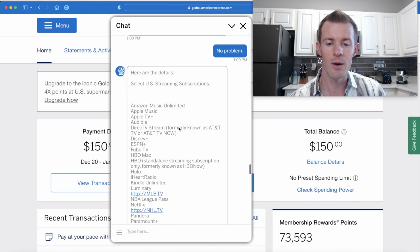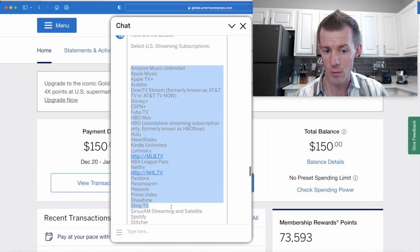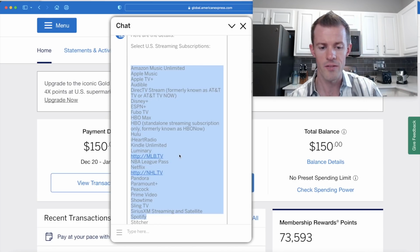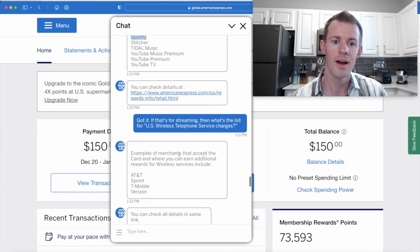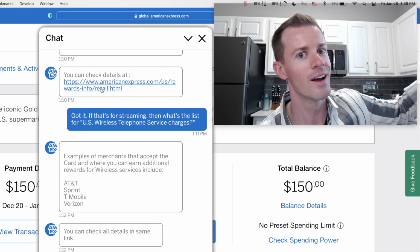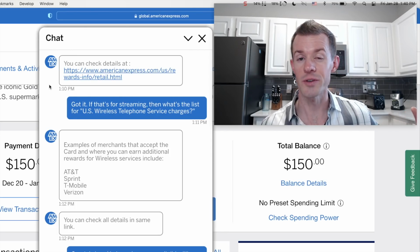Ultimately, we got down to the rep telling me all the eligible streaming services that would work. And there are quite a lot of them, including Audible, HBO, Peacock, Paramount, Spotify, tons of great stuff. But I was only interested in knowing, will my phone bill that is recurring every month, will that work? So we went back and forth some more. And then the rep gave me a link right here to go to, which was the same one that I got way earlier. The rep said that link was to show me all of the eligible streaming services.